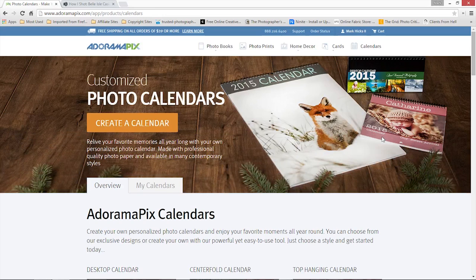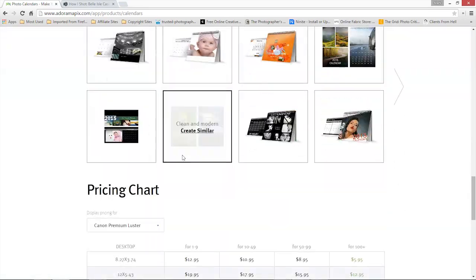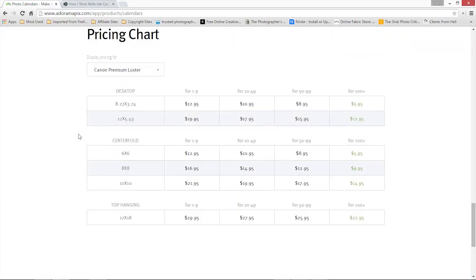A couple meetings ago, somebody asked me about where to get prints on metal. Yep, they do prints on metal. One source. Yep. Here's your pricing on calendars.